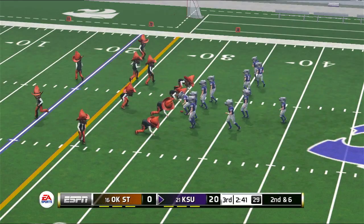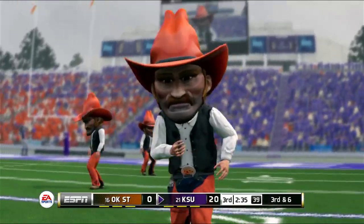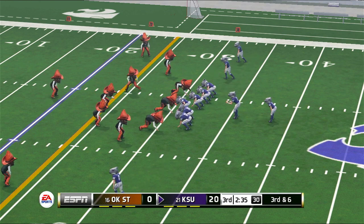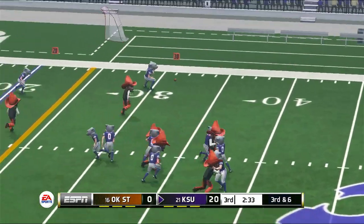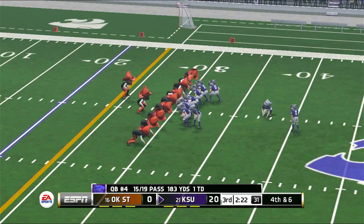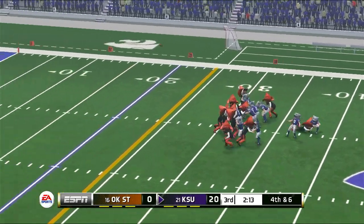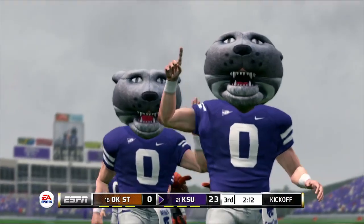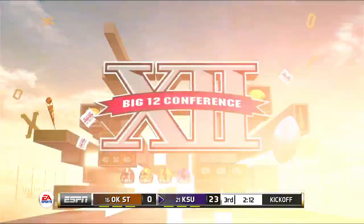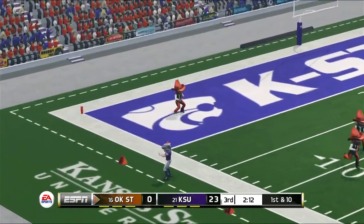From the 31-yard line, it's second down. Just throws this one away. Try a long field goal here. He gets it up, and it's long enough, and he splits the uprights. Looks like they're ready for the kick. He sends this one deep. Goes into the end zone, down for a touchback.